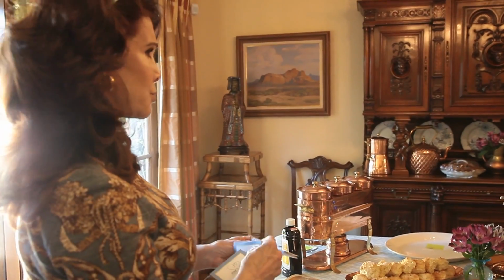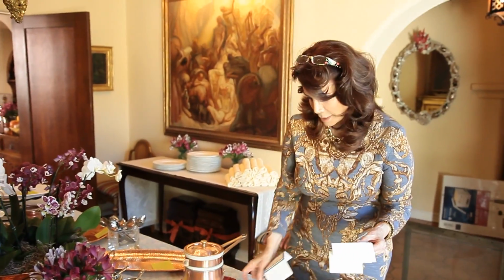Okay. Oh, something smells really good. These are the buttermilk biscuits. That's the hollandaise sauce. It also helps when you have people helping you in the kitchen, which I do. This lets them know where you want everything to be on the table.